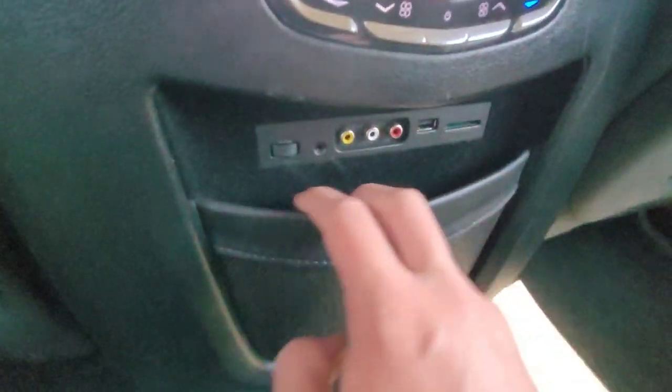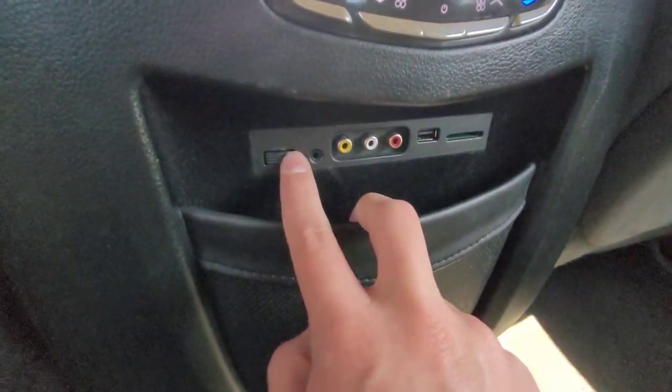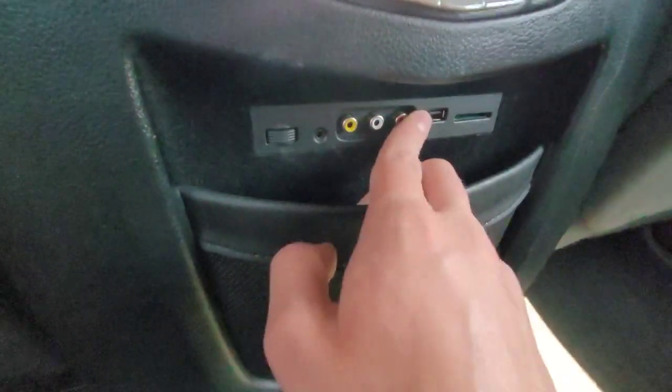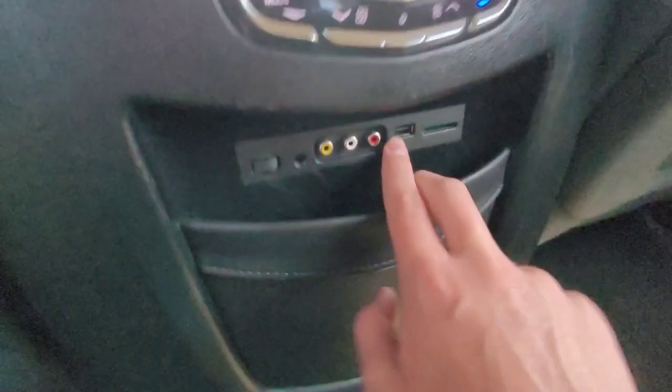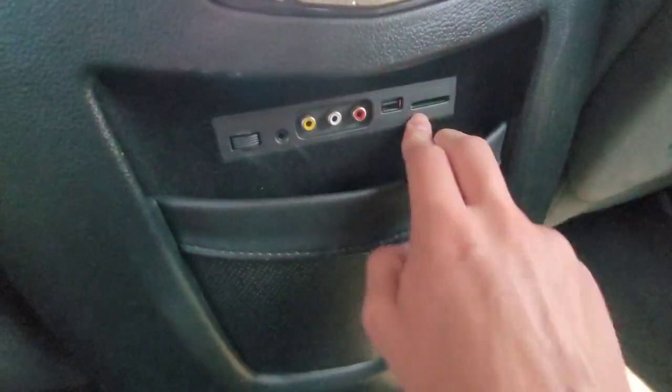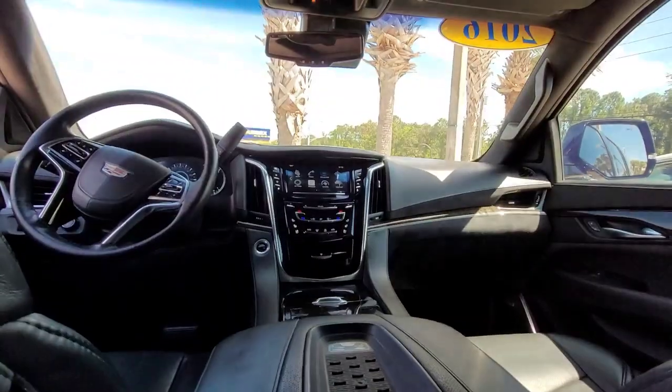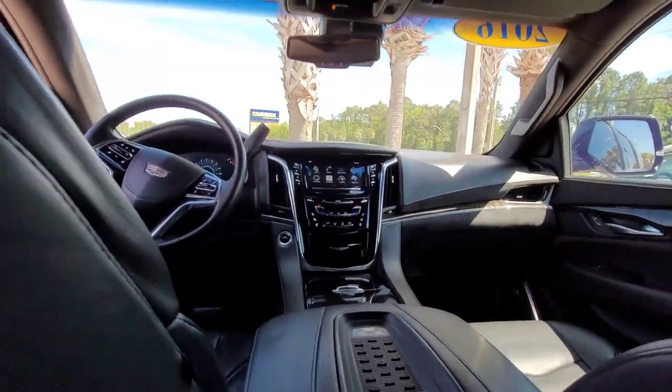You do get a little storage cubby here, and auxiliary inputs here, and a USB port, and what I believe is your SD card for the navigation system.